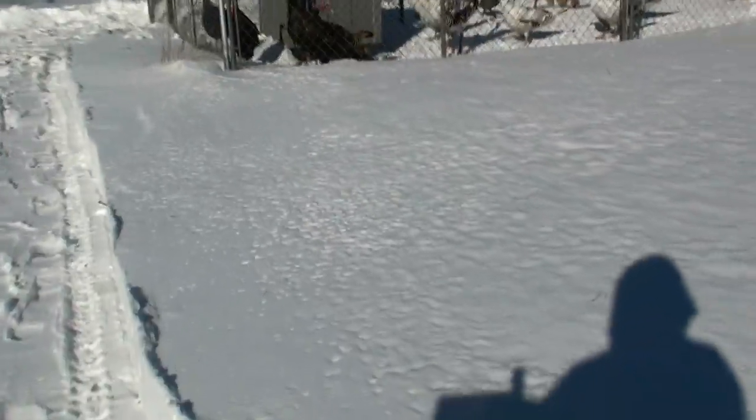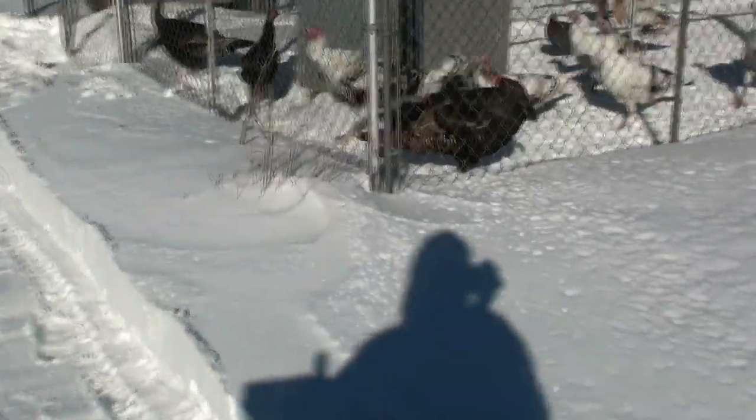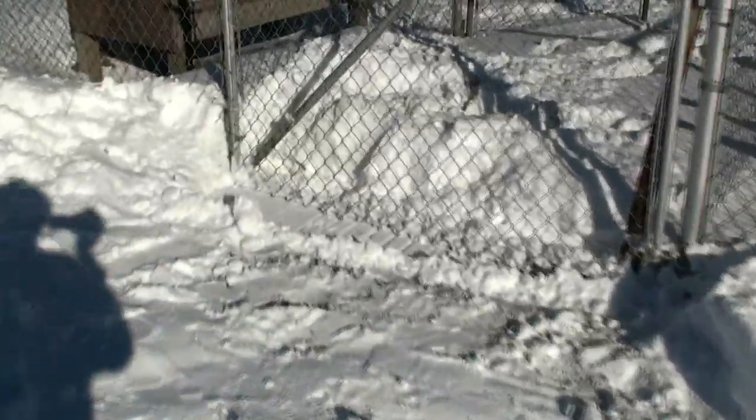They're pretty hungry. I feed them real heavy the day before it snows, and then when the snow's coming down on them, I have to let them go. And then once the snow stops, like today, then I get back here and feed them.